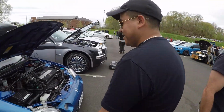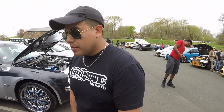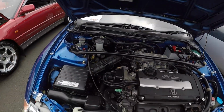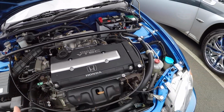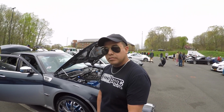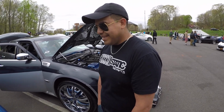Del Sol right here. Hell yeah, dude. B-Series. Really hard to find it. It's really hard to find one of these this clean, guys. As you can see, this engine bay is absolutely immaculate. There is no oil, no nothing on this car. It's crazy. Honestly, I looked up everything on how to import, and I've got to give you props because it is kind of a lot of work.